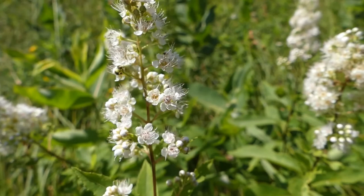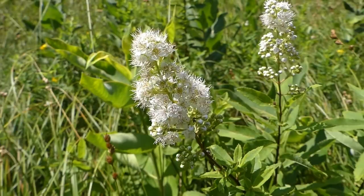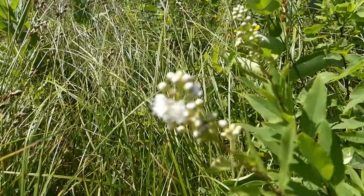This is a plant that can grow 1 to 2 meters tall, which is basically 3 to 6 feet. This one barely makes it to 1 meter, or barely makes it to 3 feet. It can also be found at the edges of fens, marshes, and other shoreline areas.